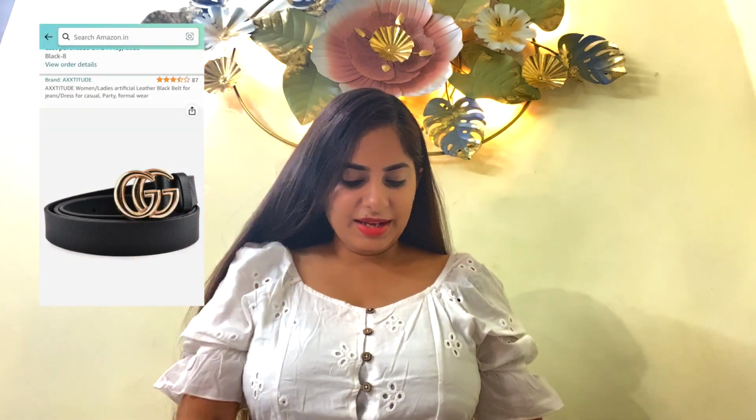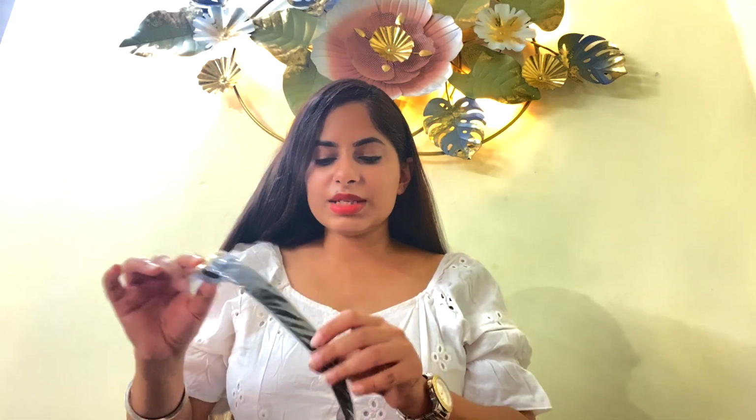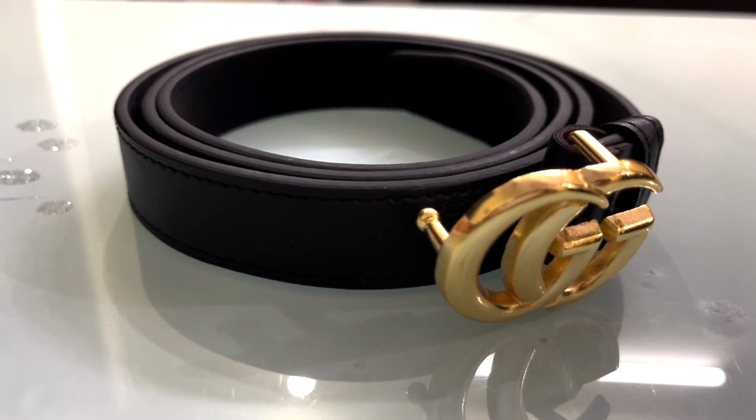Okay, here comes my second product. This is a belt. This is a belt from Gucci, not Gucci, but wow, this is very nice. I wanted this belt since so long. This is very nice. It has a very nice leather. It has a very nice buckle over here with golden color. And yes, you can tell it as a replica, but it's a nice one. It's very nice to go with anything. Aap dresses ke upar pehno, aap jeans ke upar pehno, aap kisi ke saath bhi pehno. So this is a very nice belt and must buy.